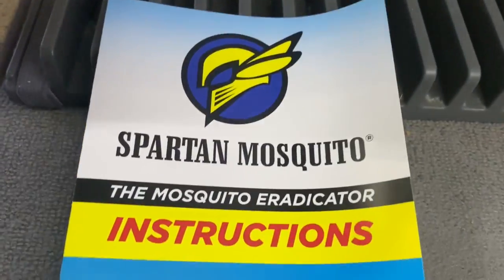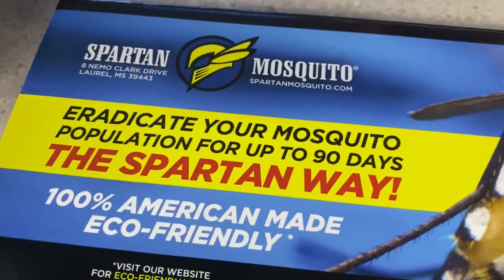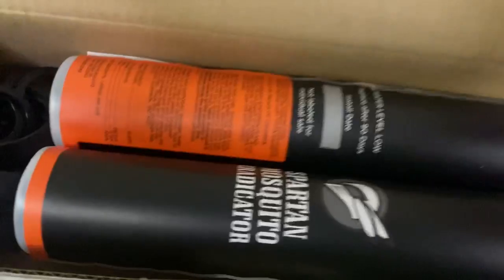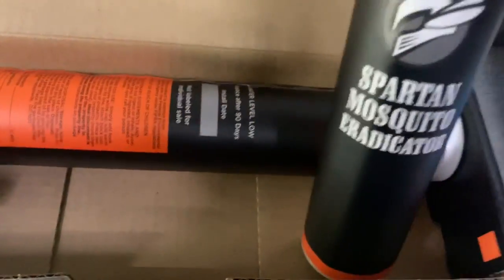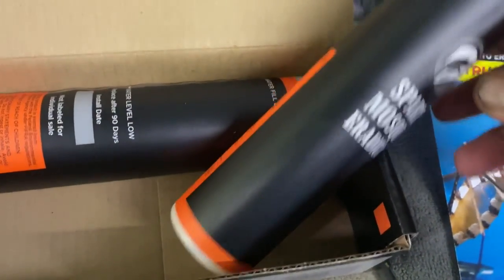So we have these Spartan mosquito tube things. Let's see what they are here. Brian brought these by for us yesterday. There's two of them in the box. You fill them with warm water, you shake them up, and then you hang them from a tree, and they attract mosquitoes and kill them, I believe, but they attract them away from you.